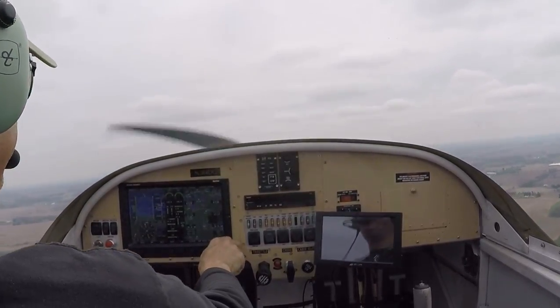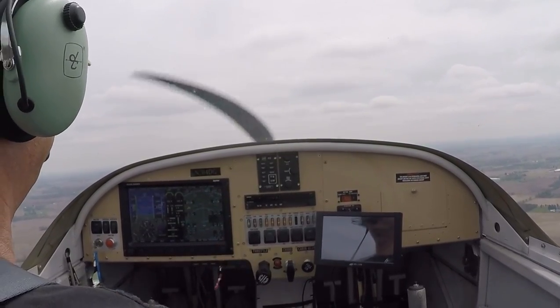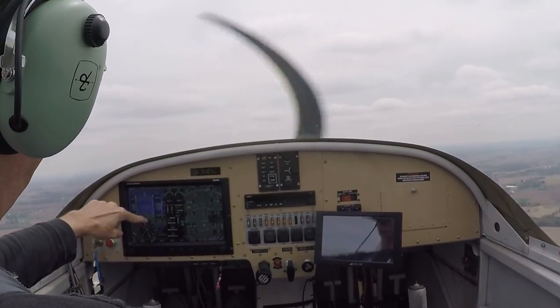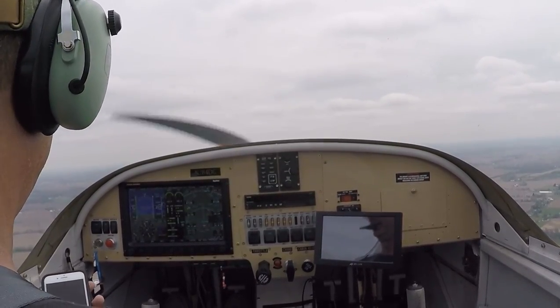And now we're just looking for traffic. We do have some. This guy is always outside our 5 mile window and he's 2,500 feet above us, so not too worried about him. Now we just have to wait for this little bar right here. I'll insert a picture for you. Let me take a look around before I'm going to be heads down for a second here. Okay.